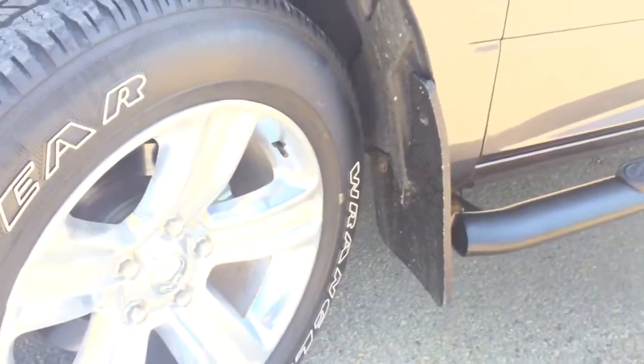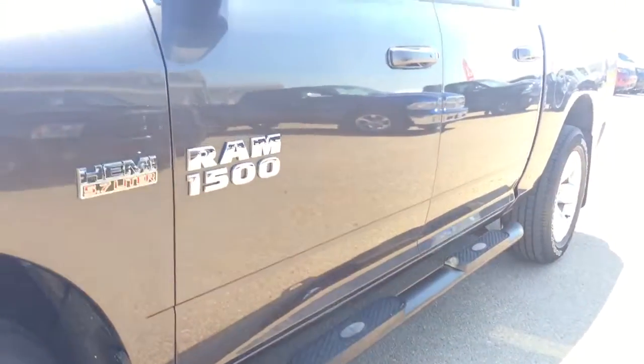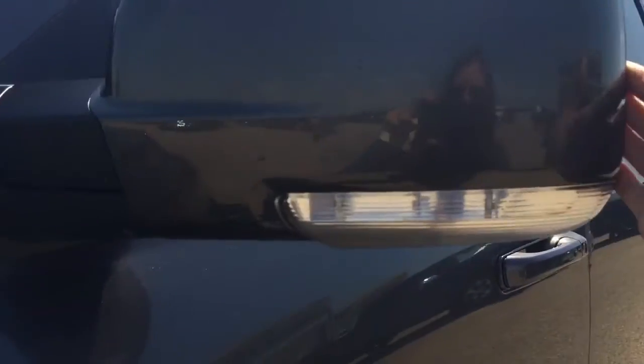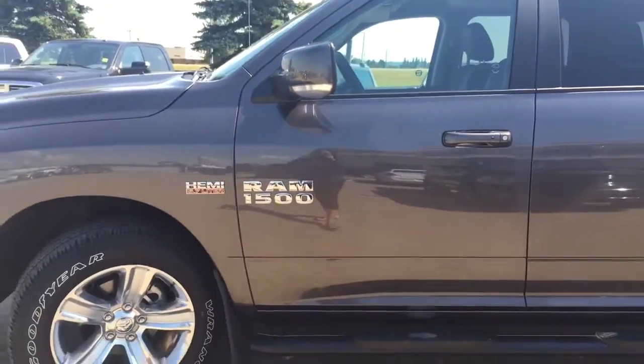You do also have mud flaps on all fours, and as you can see going down the side, you have a nice tube step running board. As we head up to those side mirrors, you do have your side signal indicating lights, and the mirrors, they do fold in and break away. Alright, so I'm just going to grab the keys, we'll head on inside, and we'll keep looking around.